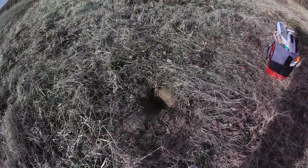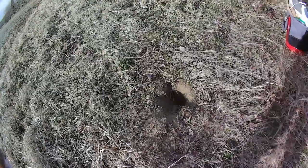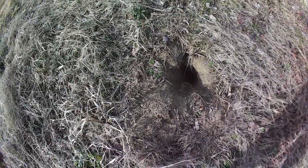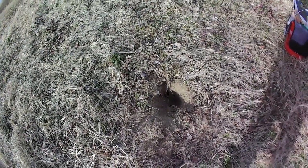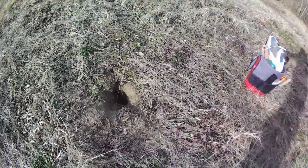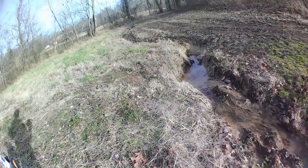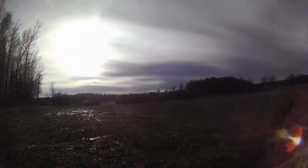Here's what a hole looks like when the coyotes are digging for, I'm not sure whether it's mice or crawdads, but notice how irregular it is. It's not that perfectly round little hole that everyone thinks about. But we have a lot of crawdads right in through here. I'd really like to put a set right there, but I'm afraid because there's a log cabin right over there, and I know they have a dog, and I'd hate to catch a dog in.